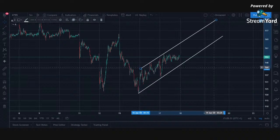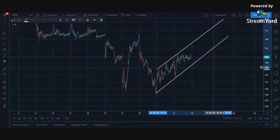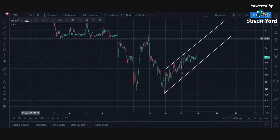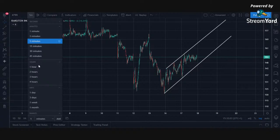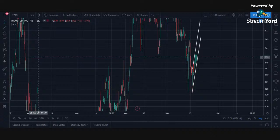Well, it looks like it's a rising channel or a rising flag, so at least on the lower time frames that's not good enough to see any long-term trend, but let me see if I can find anything else.